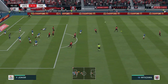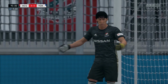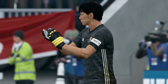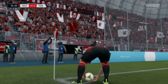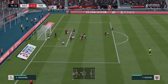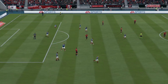Corner swung in, and the defender able to clear it away. In goes the cross. Got to do better than that, really, to beat the keeper. Yeah, because he is a good goalkeeper. Good positioning. In goes the corner. Well, it's come to nothing in the end. Well, it's still level. And there is the final whistle after 90 minutes.